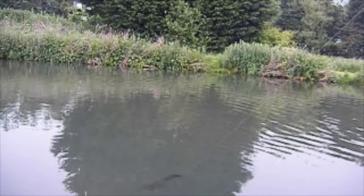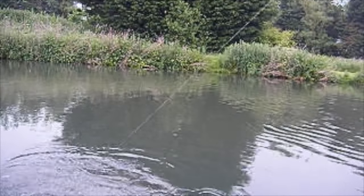Hooked into a very nice rainbow trout. As you can see, it's very lively.